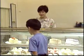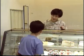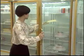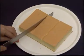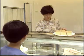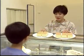Kelvin's mother wants him to buy the same type of cake. But these 2 pieces are not enough for him. I need to buy 5 pieces of this type of cake. Do you have any more? Don't worry, I have a whole cake there. I'll cut it into 3 pieces for you. That's 3 and 2. There, you have 5 pieces now. Thanks.